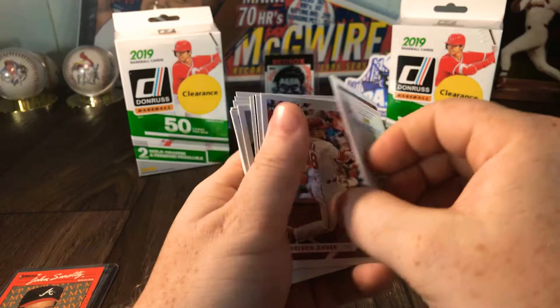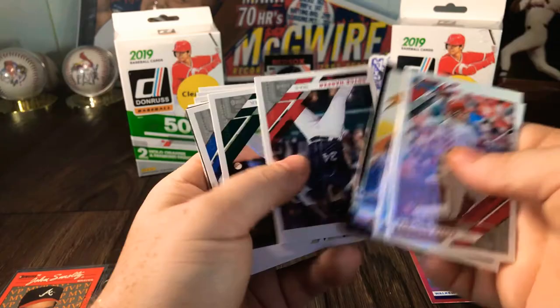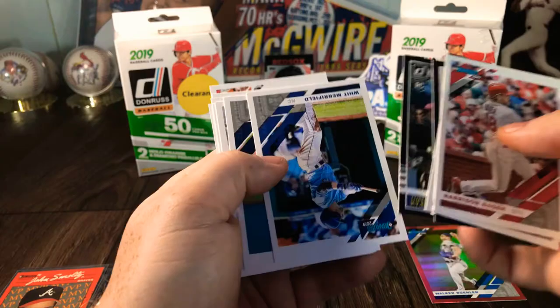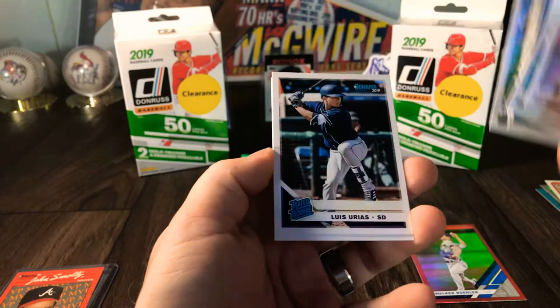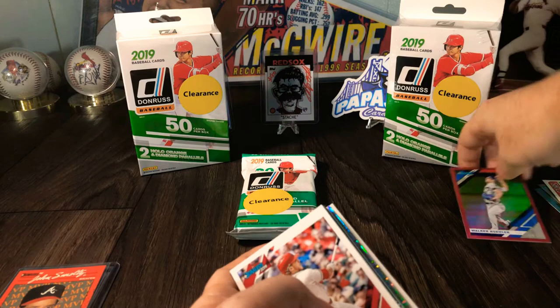Got a Zach Thompson. It's American Pride Collegiate and Jose Berrios. Bader. Harper, Chapman, Rizzo. Rowdy, Ryan Telez. Rookie card. Shane Bieber. Cedric Mullins. Strasburg, Kluber, Trinan, Sano, Luis Urias, and Adam Jones. So no numbered or nothing like that. Just got a nice Walker Buehler here, for all you Buehler fans.